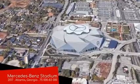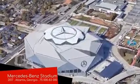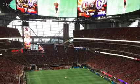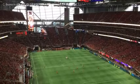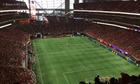Mercedes-Benz Stadium. As you can see, the people of Atlanta have more traditional tastes. Whether it be the pinwheel-inspired retractable roof, the Halo video board that runs along its perimeter, or the Falcon-inspired seating over here, the design replicates the traditional football stadiums of the early 20th century quite perfectly. Said no one ever.